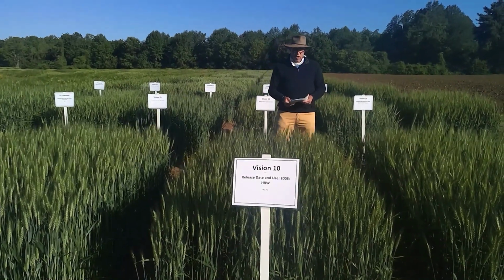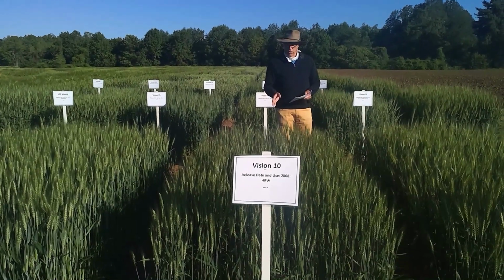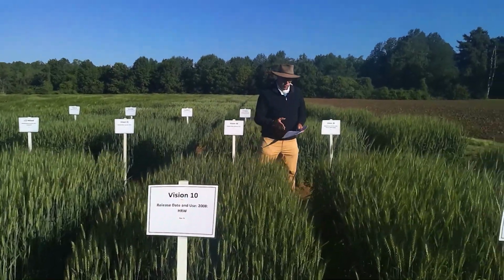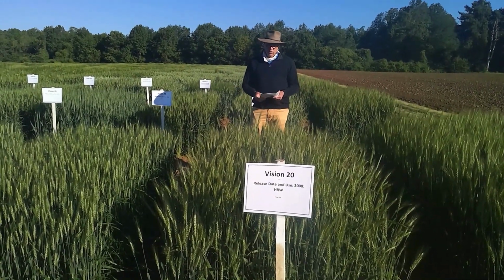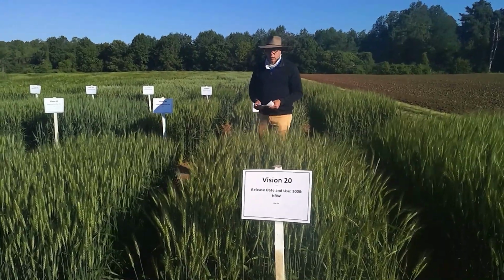So an objective was first to evaluate the lines from other regions, which we did, and Vision 10 actually came out of the old Pioneer hard wheat breeding program. We evaluated their lines and selected lines that had potential. Vision 20 also came out of the Pioneer program. It was earlier heading than Vision 10. Both of these were released in 2008.